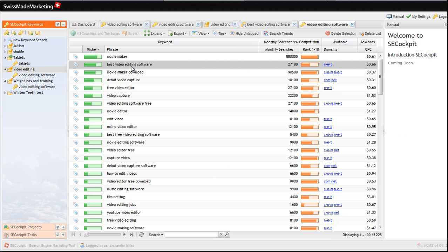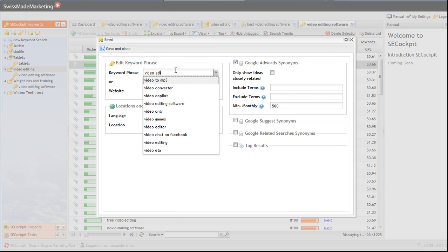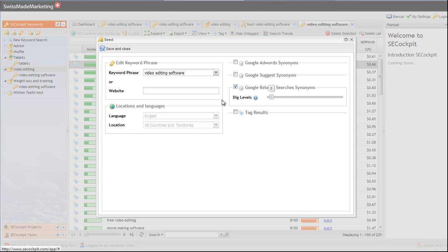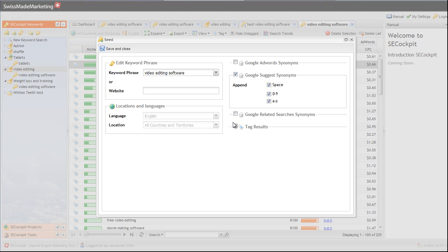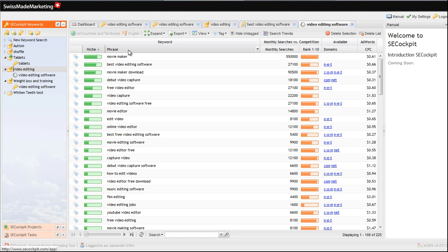Okay, so before we analyze the competition further using this tool, we'll expand these results. So instead of just using the Google keyword tool, you could actually use synonyms and Google related searches. So let's say I'll do Google Suggest and I'll put in another tag. Well, by using Suggest and the third option, you probably won't find keywords that are always extremely relevant to the keyword you're searching for right now.